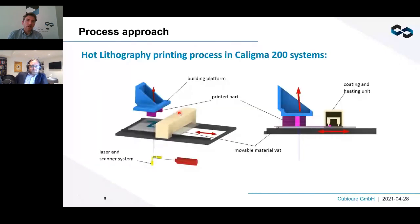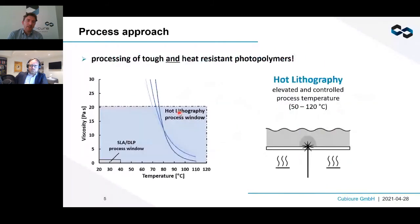It's also when it's hot. So the 20 pascal seconds, that's really only the viscosity. You can use the 20 pascal seconds at room temperature. You can use it at 120 degrees C. It doesn't matter. So you have really this full area of process window for your material. You can put your point anywhere here.